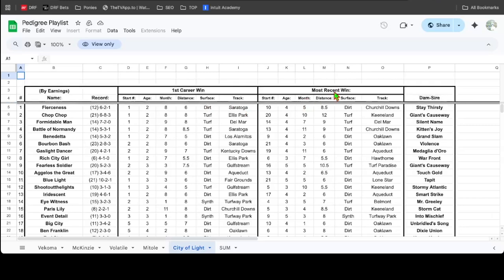And then over here, I skip ahead to their most recent win. This is going to give us the progression. Do they like to stretch out as they get older? Are they going to switch surfaces? All that kind of stuff. So Fierceness got his most recent win in his 10th career start. He's had 12 so far, but his most recent win was his 10th start at the age of 4 in May, going a distance of 1 mile and a 16th. So this horse certainly stretched out as it got older, on the dirt yet again at Churchill Downs. And the dam sire is a horse named Stay Thirsty. So the father of the mother of Fierceness is a horse named Stay Thirsty.